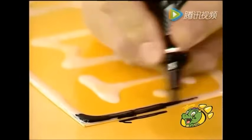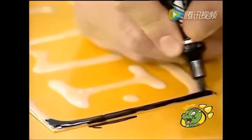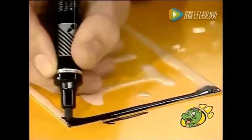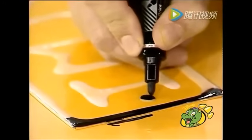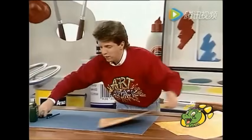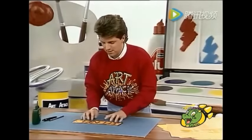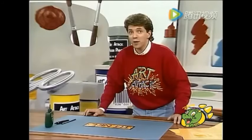Now the reason I say a permanent marker is because it covers much better than an ordinary water-based marker. And sometimes you might have to go over it twice there. And of course, permanent marker doesn't rub out and it dries with a shiny finish. Don't forget the screw. And you keep going over all the letters of your number plate. Let's finish it there. When you've finished, you can cut it out and you have something that looks like that. There it is. Your own customised number plate. I-M-N-E-L. I'm Neil.